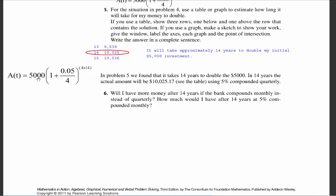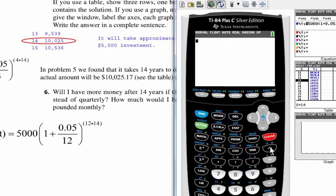Now we're asked if we take the same $5,000 at 5%, but we compound monthly, so we have to change the 4 to a 12 for 14 years, how much money would we have? So here's the new equation. Let's enter this into our calculator and see what the result is. So here's the equation in my calculator. I press enter.